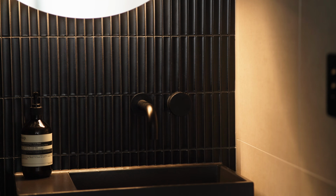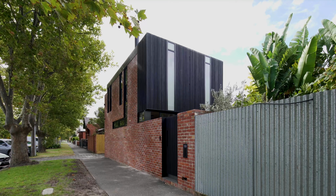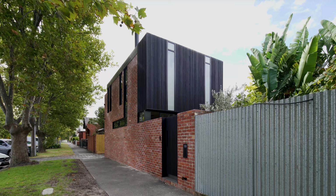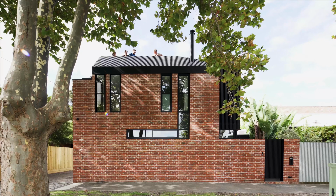a little powder room underneath the stair and just making sure that every part of the design is the right size. Just getting the scale of those elements right is one of the key things to making modestly scaled projects feel bigger and more generous than they are.